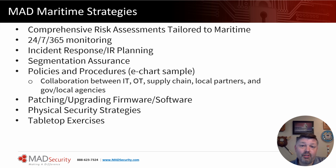So how do you overcome these challenges and where can you get help? The first is to conduct a comprehensive risk assessment tailored to your maritime environment. You should work with someone who understands maritime cybersecurity and is able to evaluate your environment in a manner that's appropriate to that environment. The second is 24/7, 365 monitoring of your IT systems so that you can see if OT systems are accidentally or purposely being connected, and to monitor any OT systems around the clock that need to be monitored properly for compliance or other reasons.